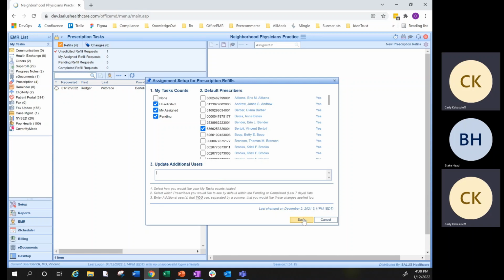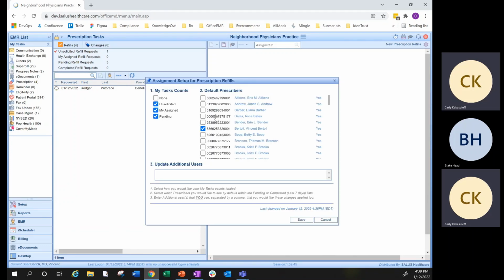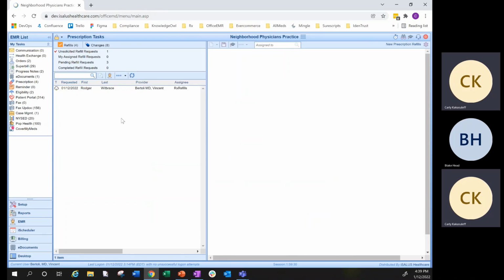All right, so once you come in here and set this up, we're going to hit the save button. And I want to let you know that those settings can be changed as necessary. So if day to day, maybe you're an ancillary medical staff member or an admin at a practice, and you need to be triaging or responding to different providers' requests, then at the start of each day, you would just come in here to this menu and select assignment setup, and that would allow you to select which providers you wish to see in your queue. So hopefully this additional flexibility will allow our practices to triage and respond to requests in a pretty timely fashion.